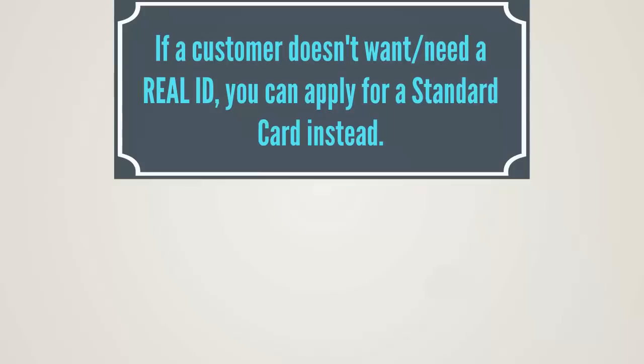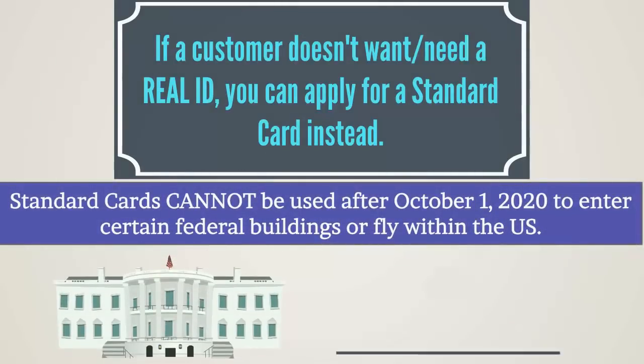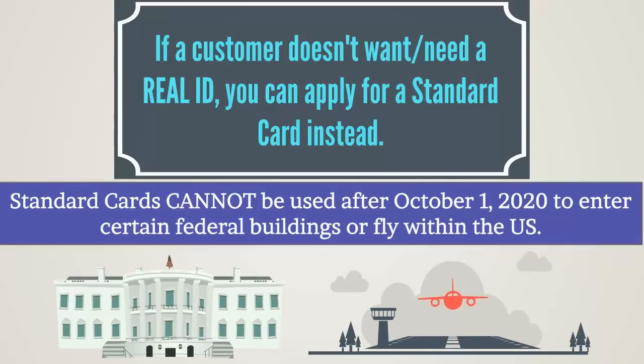For those customers who don't want or need a Real ID, there will be an option to get a standard Massachusetts driver's license or ID card. To be clear, a standard card is still a valid credential and form of identification. A standard Massachusetts driver's license will still allow an individual all of the same driving privileges and have the same fees as a Real ID. However, after October 2020, a standard card cannot be used to fly within the U.S. or enter federal buildings that require identification.